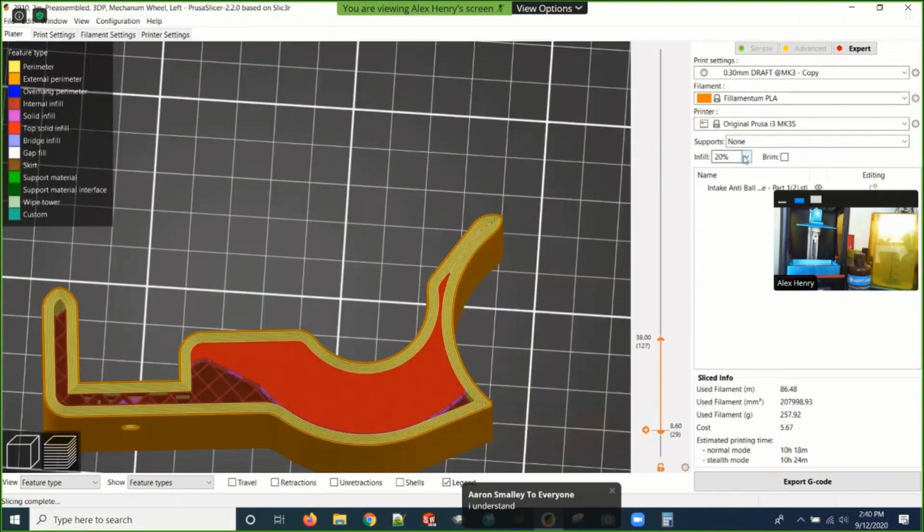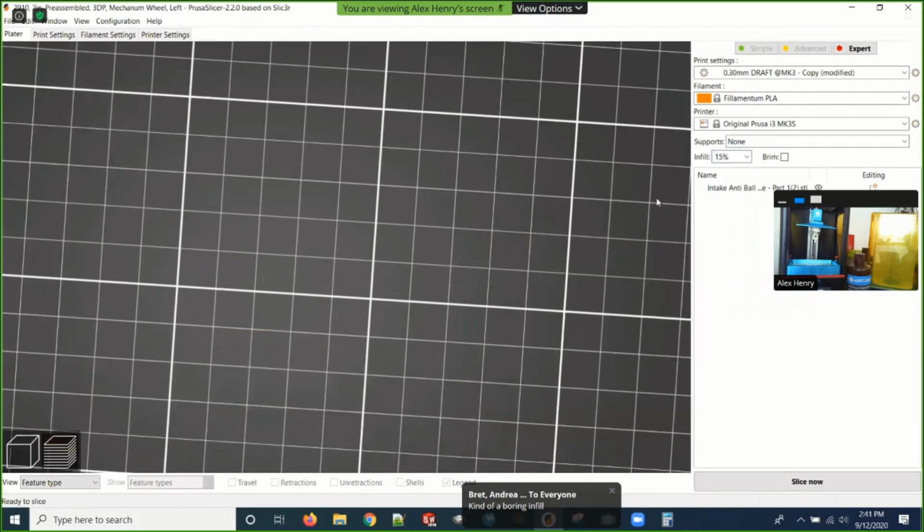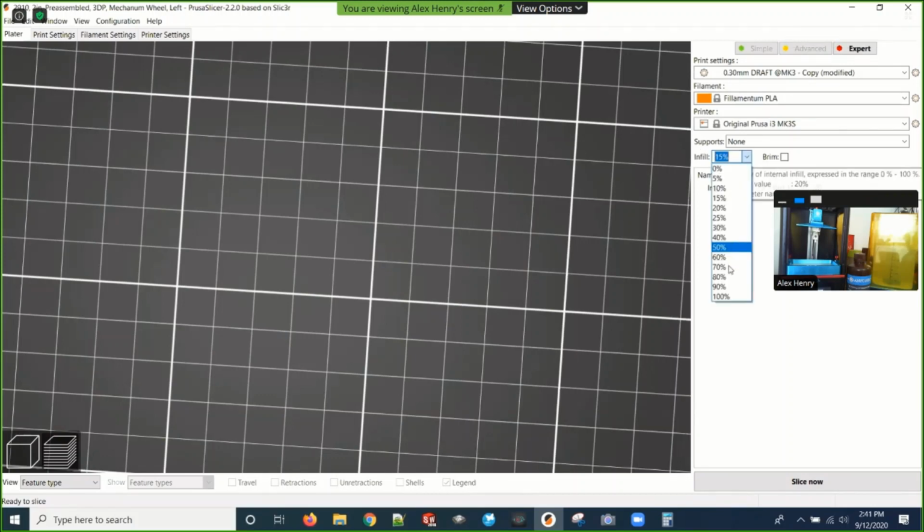So a common misconception is infill is the best way to make a part stronger, and that's not the case. So that's why I showed you the whole perimeter thing, because shells are going to give you a much bigger bang for your buck than infill. So typically, unless you're trying to make a really heavy part or something, you would want to keep the infill low. If you wanted a heavy part, you might move it up to as high as like 80%.